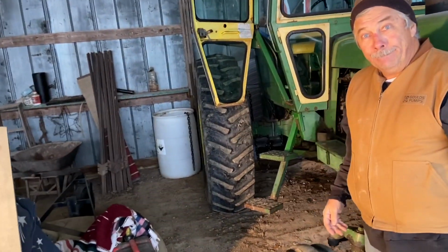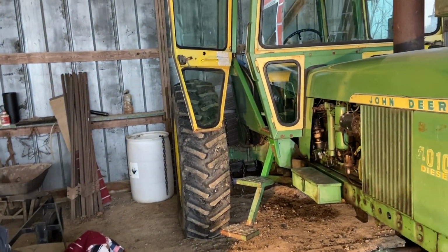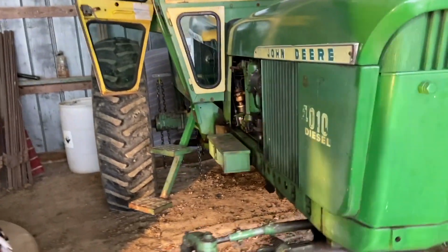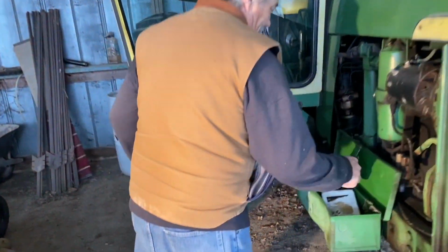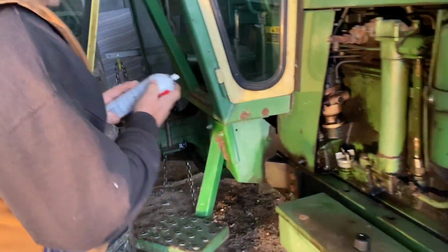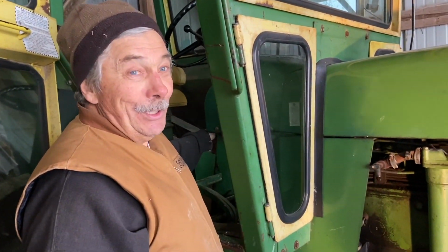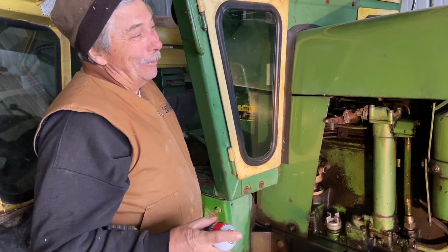So without further ado, unless you've got something else. No, that's fired up, and we'll pull it out and look at what we've got in the back there, that's been modified for our firewood use. This isn't the proper way to do this, but with these old tractors, you do not have to have the clutch pushed in to start. All right, here we go.